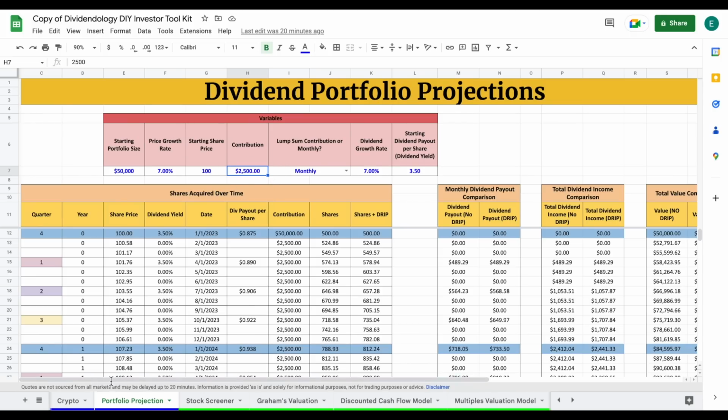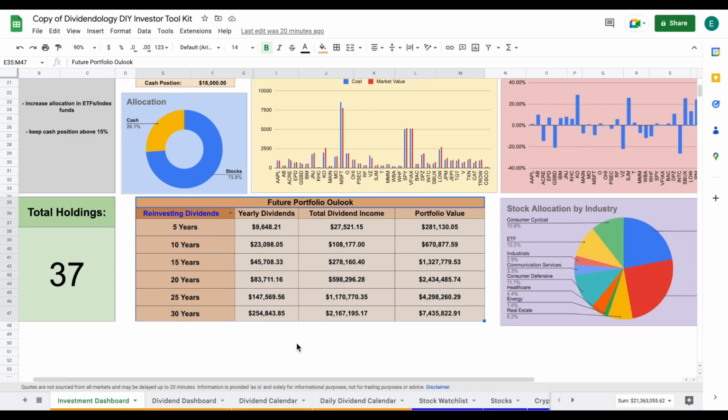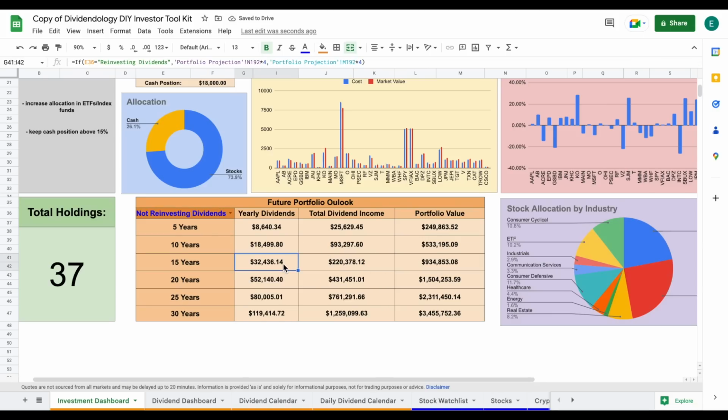If we jump back over to my investment dashboard, we'll scroll down here and we can see exactly what my dividend portfolio is going to look like 5, 10, 15, 20, 25, and 30 years from now. We can see how much I expect to make yearly in dividends, what my total dividend income in that time will be, and what my portfolio value will be. And the cool thing about this is we can split it between reinvesting dividends and not reinvesting dividends. So if we click on not reinvesting dividends, let's say we want to look at what our portfolio will look like 15 years from now based on my assumptions.